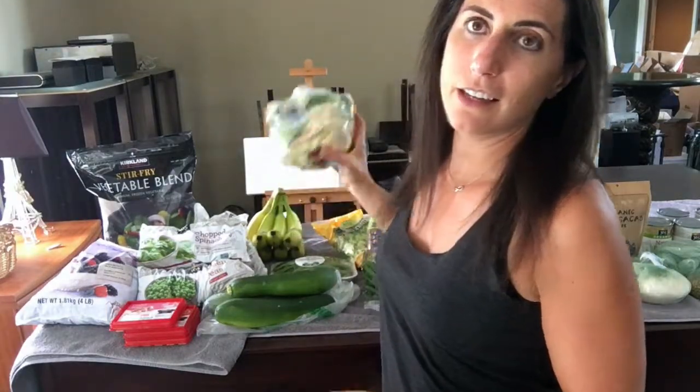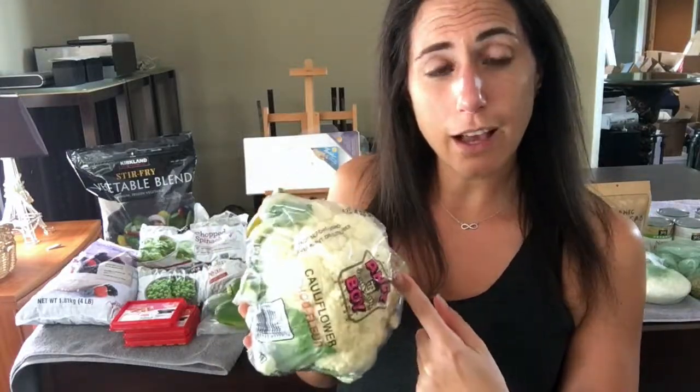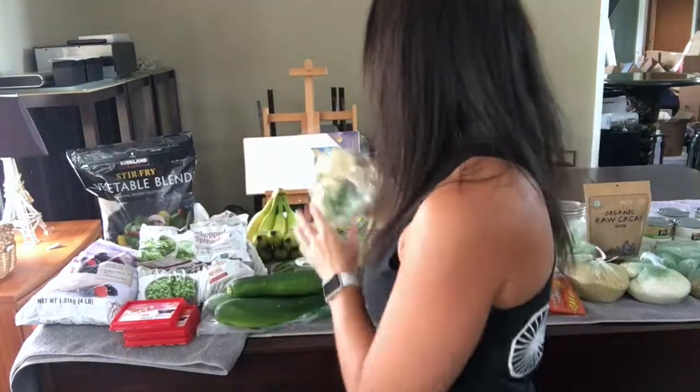And then this week I am planning on having cauliflower mash. So I got a cauliflower, but also last week I used cauliflower as a Spanish rice, as like raw cauliflower made into rice in the food processor. So I got a cauliflower for that this week.